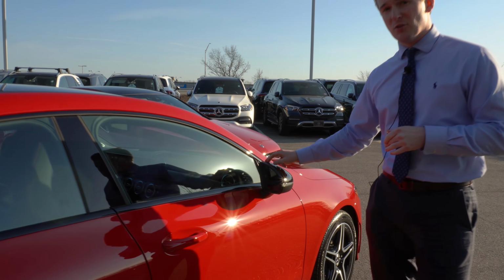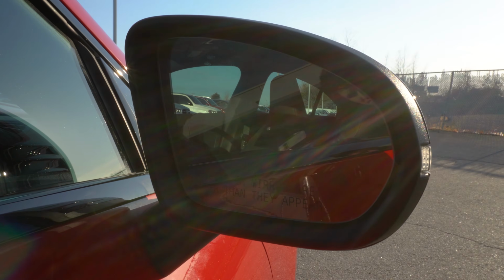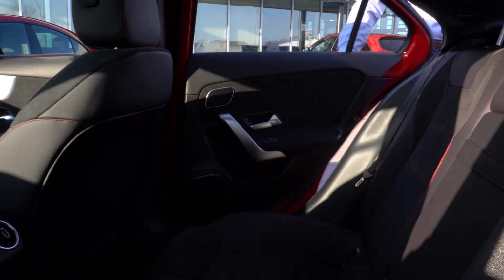Now looking at the side view mirror, it is the same side view mirror as the A-Class. It will automatically fold and dim, and you do also have that blind spot detection with the triangle that glows red.